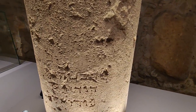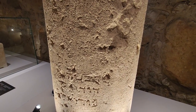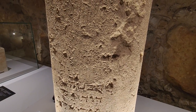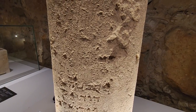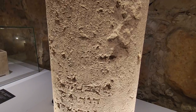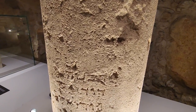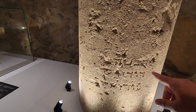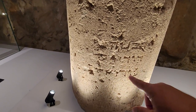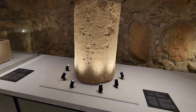This is beautiful. It's from the Second Temple time, and this is the earliest inscription that mentions the name of Jerusalem in plain spelling. It is beautiful. Hanania bar Dodlos from Jerusalem. Beautiful.